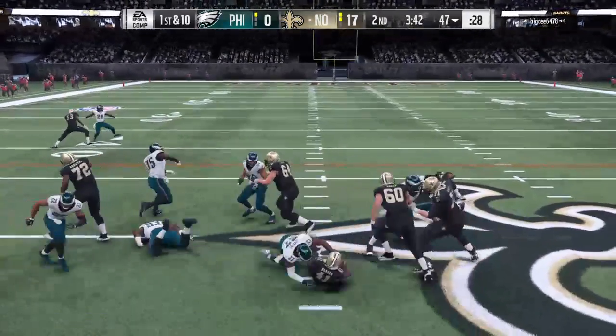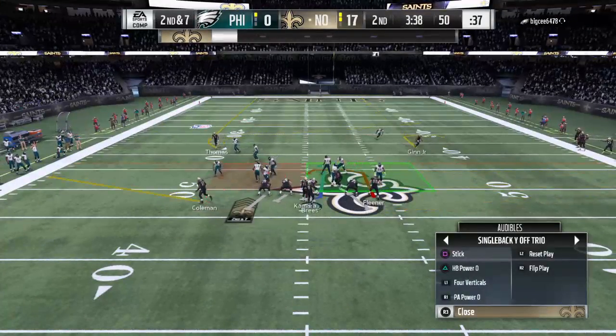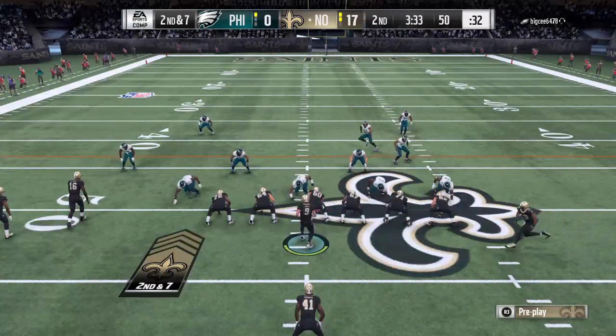On the ground, this is Kamara. He'll get 3 up to midfield. Not much happening there on 1st down. I thought there might have been a hole for a split second. Yeah, but it dried up pretty quickly, didn't it? Closed fast.